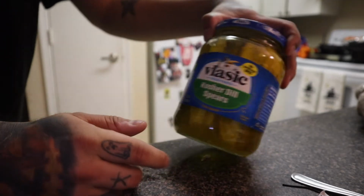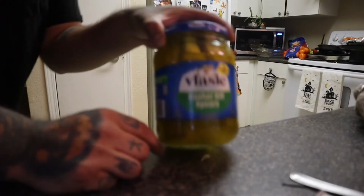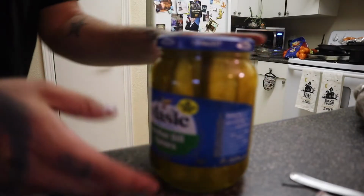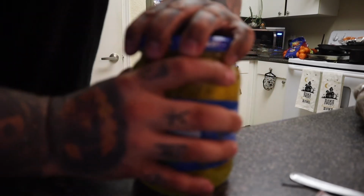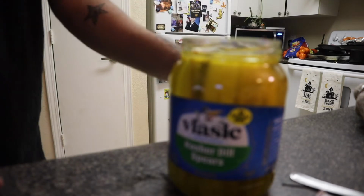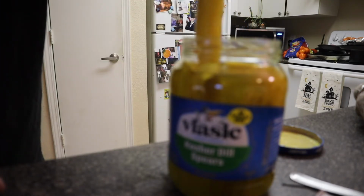So what you're gonna use is the pickles. All right, any one, you can use any. I'm using kosher spears just because I like kosher, and I like spears. So you're gonna pop one open. I'm kind of tempted to bite one, actually. I haven't had a pickle in forever. Kosher pickles.